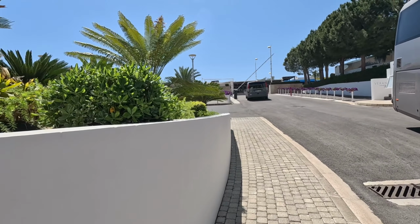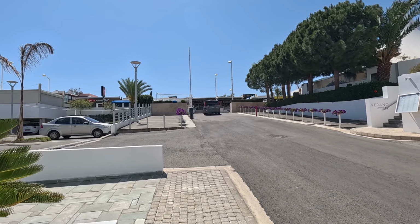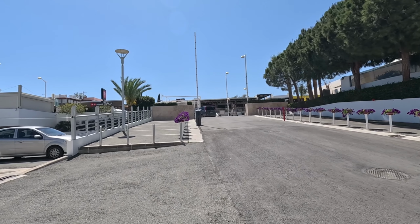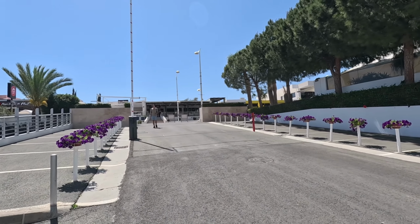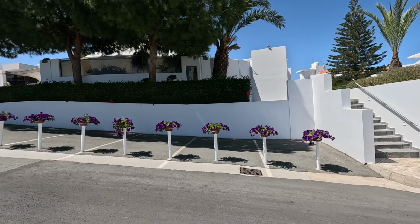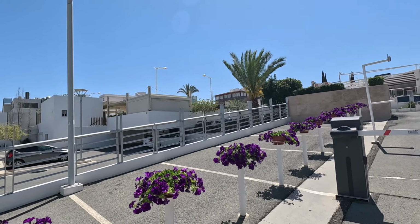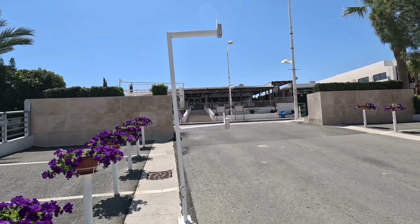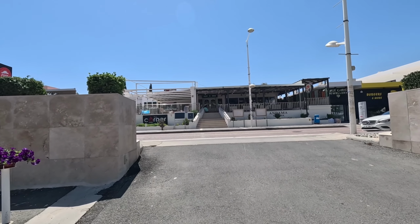So let's walk up to the main road, shall we, guys? It's quite a little bit of a slope going up. There we are. But very handy when you're coming back, guys. You've had a few slow beers. You can do roly-poly right down to reception. Loads of car parking spaces, there we are, on the right and the left. And of course, it's all barriers, so you'll get some sort of code to get in, or a card by the looks of it.